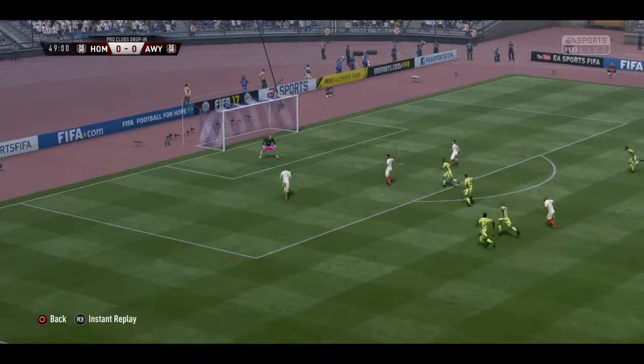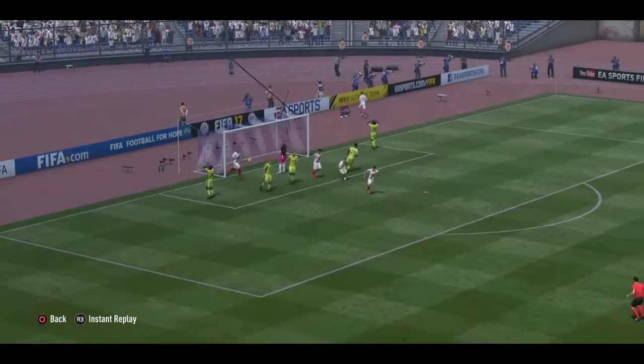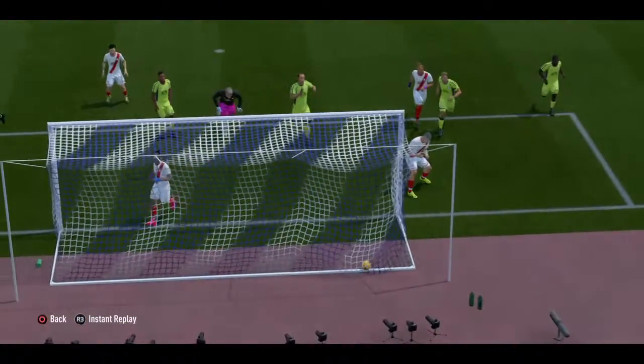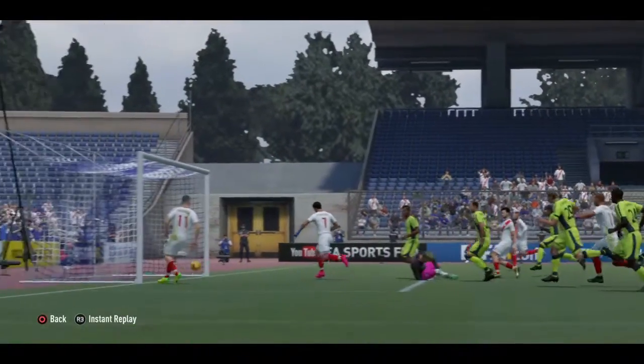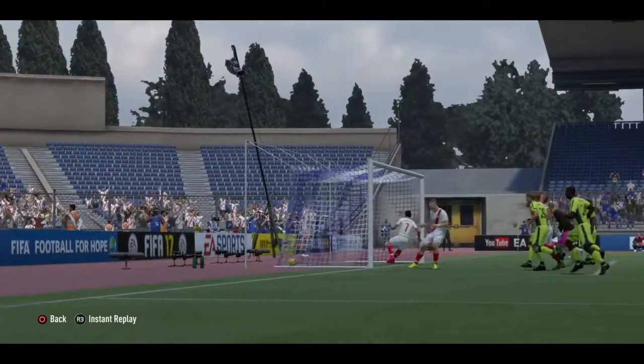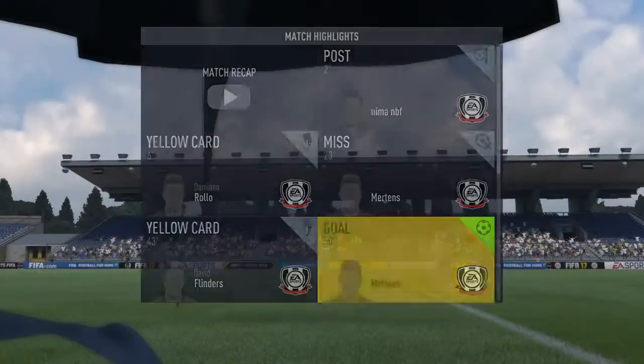Trying to thread it through here. Now, here is... He's got his shot off now. And that is the goal that puts them in front. Oh, they have taken the lead here. That's amazing. No one's given them a chance, really.